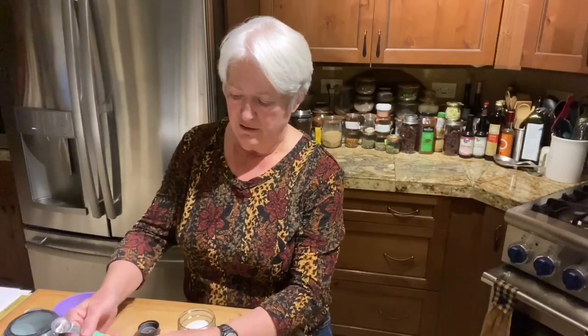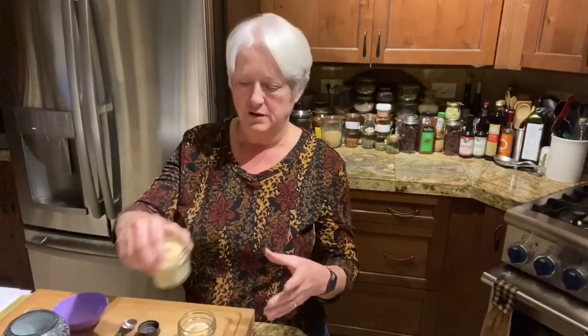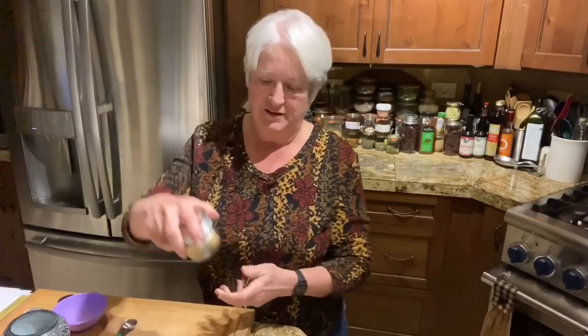So I think I'm going to add about half a teaspoon of lemon peel powder. And I got this from Azure Standard. I bought it in bulk. And it's very similar to the lemon peel dehydrated, but it's going to help go throughout the mix. So there you go. That's the mix. And all I'm going to do is put a lid on it, and you can see the different layers maybe. And it's done. How easy is that?